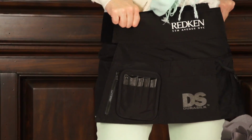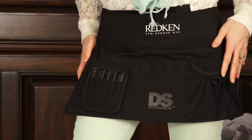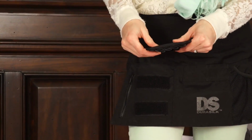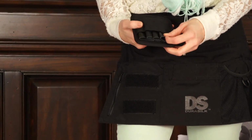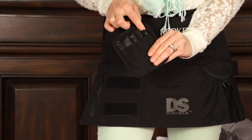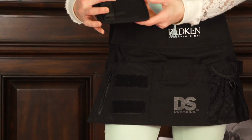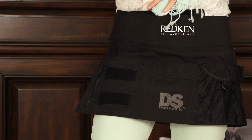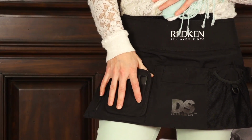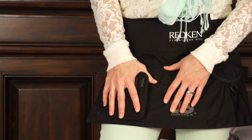And now you got this cute little mini skirt that has all your shears. This is removable, and this is real leather. It's super, super soft. You can stick your razor, your thinning shear, your 7-inch shear, all in there and have that put away. But when you're ready to use them and you want all your tools right there when you're cutting, you just stick them on. It's really strong Velcro, so I don't think you need to worry about it falling.